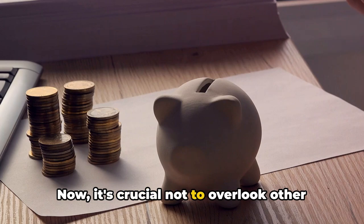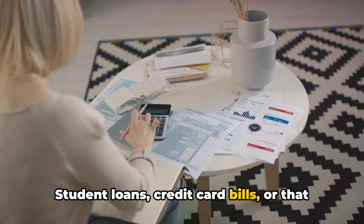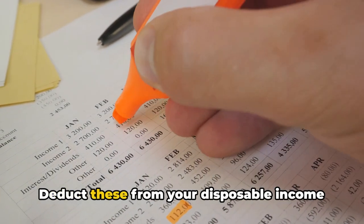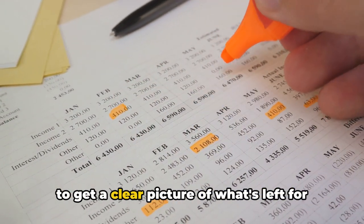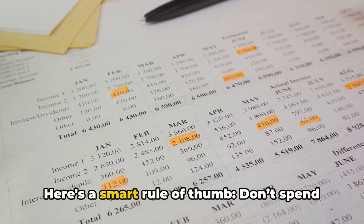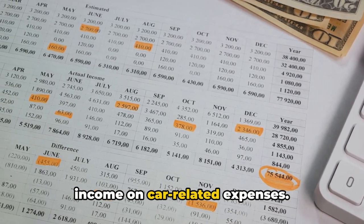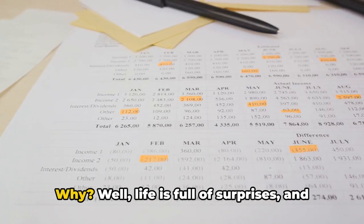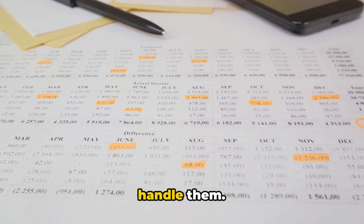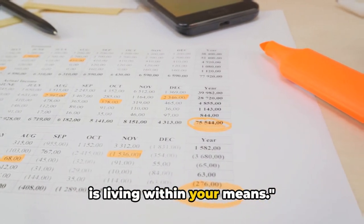Now, it's crucial not to overlook other financial commitments: student loans, credit card bills, or that yoga class you love. They all count. Deduct these from your disposable income to get a clear picture of what's left for your car-related expenses. Here's a smart rule of thumb. Don't spend more than 20% of your monthly income on car-related expenses. Why? Well, life is full of surprises and your budget should be flexible enough to handle them. Remember, the key to smart car budgeting is living within your means.